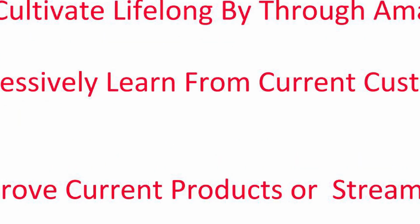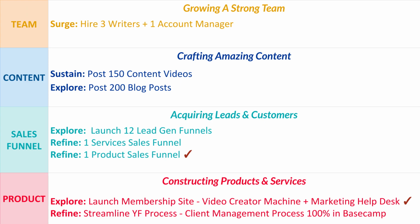So as an example, here are our 1-year goals for 2020. For our team, our goal is surge. We're going to hire 3 writers and 1 content manager. For content, our goal is sustain and explore. So we're going to try out posting 200 blog posts this year and then continue our current content posting of about 3 videos a week, so 150 content videos. I'll get to why there's 8 instead of 4 here in a moment.